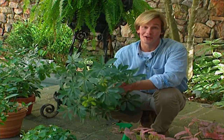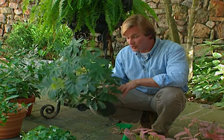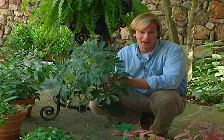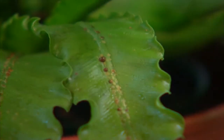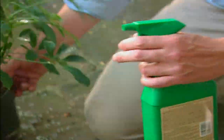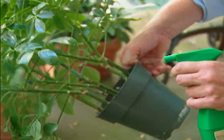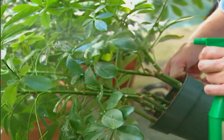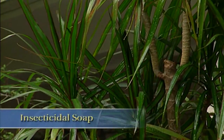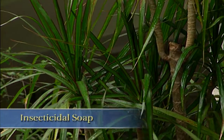You see, hitchhikers can be a problem. During the summer, any number of pests can get in the soil and on your plants. And some of them are so small, you need a magnifying glass to see them. To keep these little stowaways from creating an infestation in your home, I like to saturate my houseplants with an insecticide. I use an insecticidal soap because it's safe, and I always try to get the underside of the leaves.